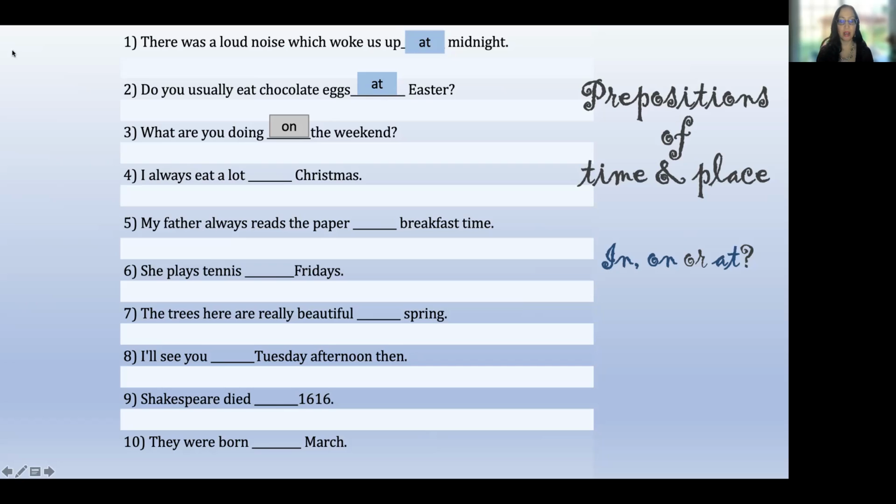I always eat a lot on Christmas. I always eat a lot at Christmas. Here's another tricky one. I always eat a lot on Christmas. I know this is tricky. Okay, so number 2 and number 4. Now we can say both at Christmas or on Christmas, at Easter or on Easter. Okay, they have different meanings. It's up to you what you want to communicate.